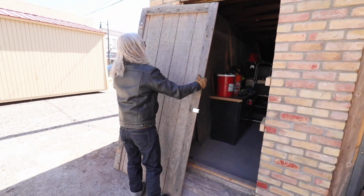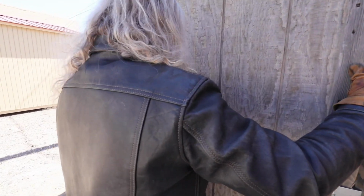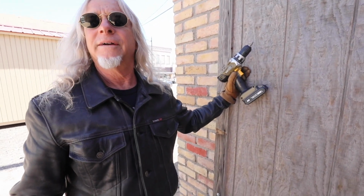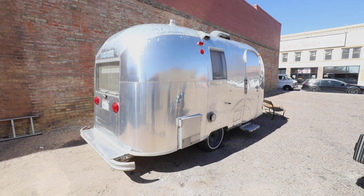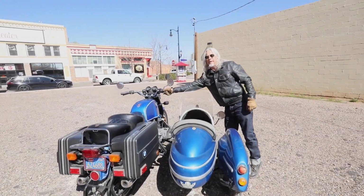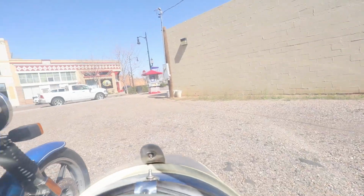All right, Brian, where's our first stop on our motorcycle adventure? I have no idea. This is our 1966 Airstream Caravelle, and now we're going to take a little ride in, what do you call this? The dread sled. Why do you call it the dread sled? Because it's not the death sled. The death sled was too dangerous and we got rid of it.